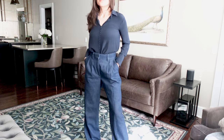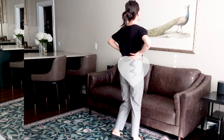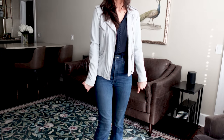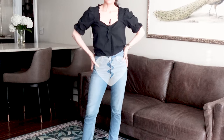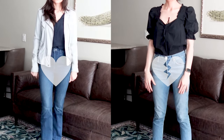Have you ever wondered why you love the way you look in, say, wide leg trousers, but hate the way you look in cropped pants? You love the way your friend looks in them, but it's not for you. Why is that? Maybe you like the way you look in structured pieces, like a leather jacket, but you just can't do frilly things. Others can pull off frilly things really well, but why not you?